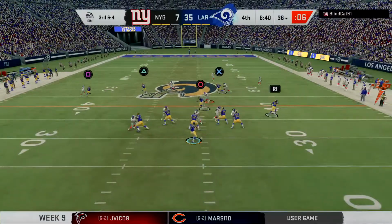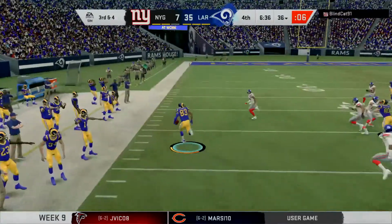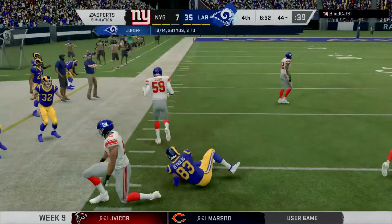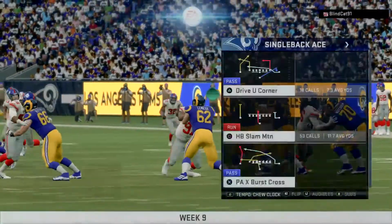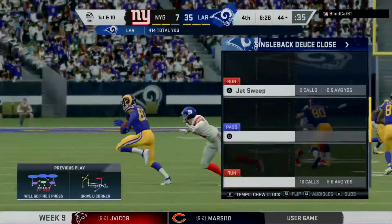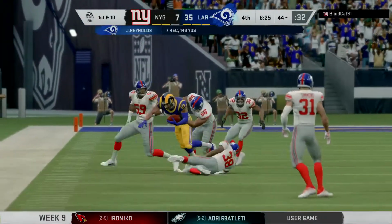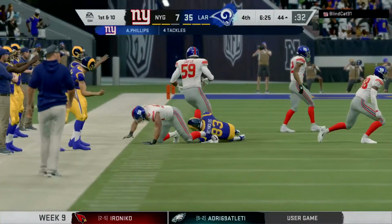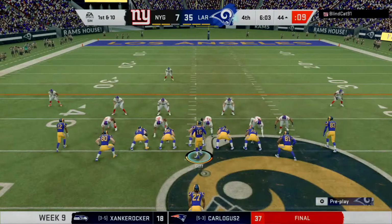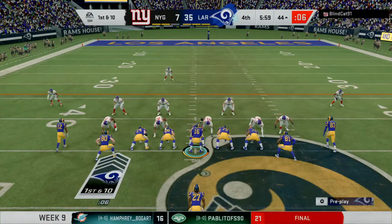Here's Goff. That's into the hands of Reynolds. And some room to maneuver. And they're going to have this across midfield and inside the 45. And they're going to have another 1st down as the tackle's made at the Giants' 44-yard line. 1st and 10 at the 44-yard line. So the drive takes them into Giants territory now.